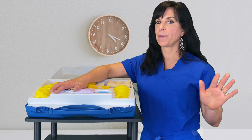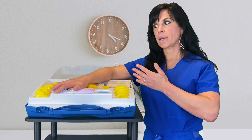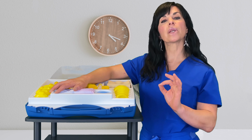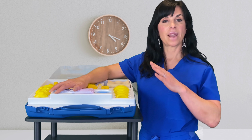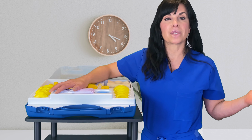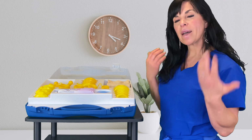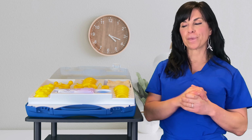Pain should not be happening with the pessary. As I mentioned earlier, it's like putting in a tampon. I know a tampon's a different shape, but the feeling of it should be like that, where you first notice that it's in there at the beginning, and then you don't even realize it's there because you go about doing your normal activities. So that is the summary, the explanation on pessaries.